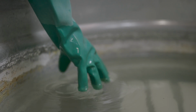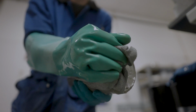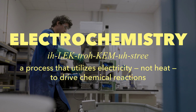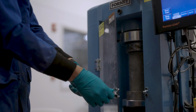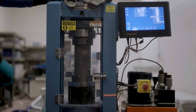And what does Sublime do differently? Sublime avoids both those sources of CO2 emissions. So we avoid the limestone emissions because our process does not require limestone, and our process is driven by electrochemistry. Sublime cement isn't made by melting rocks in hot kilns. Instead, Sublime makes cement by electrically charging a pool of chemicals to release calcium from rocks. Calcium is a key ingredient in cement.